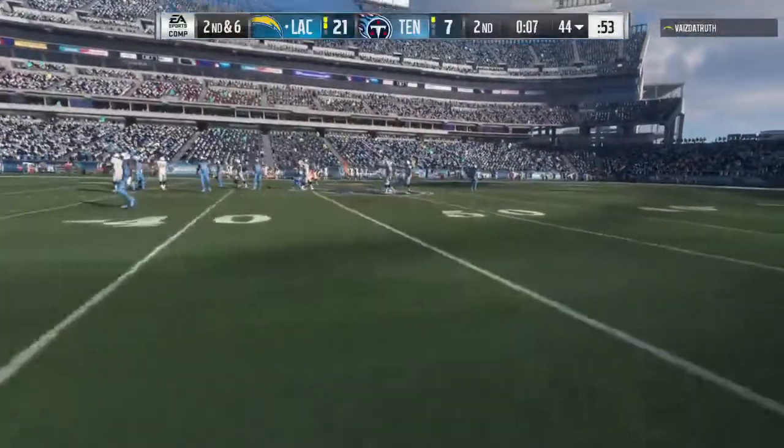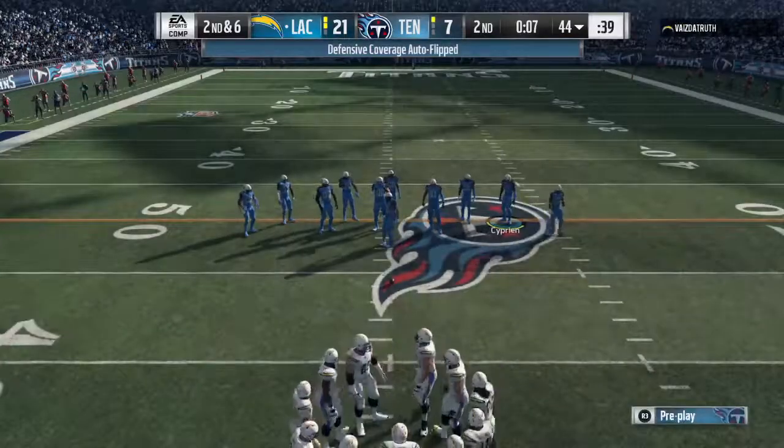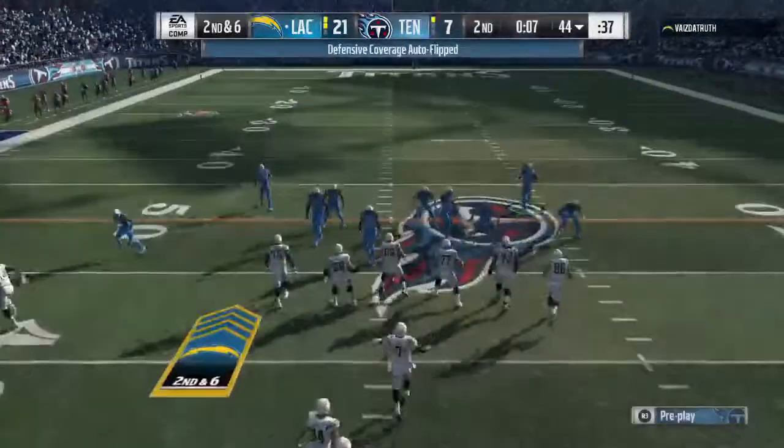Tough running there. That's a hard-earned 4 yards. Yeah, those are the unsung kind of runs. They don't fill up the stat sheet, but they do set you up in good position on second down.